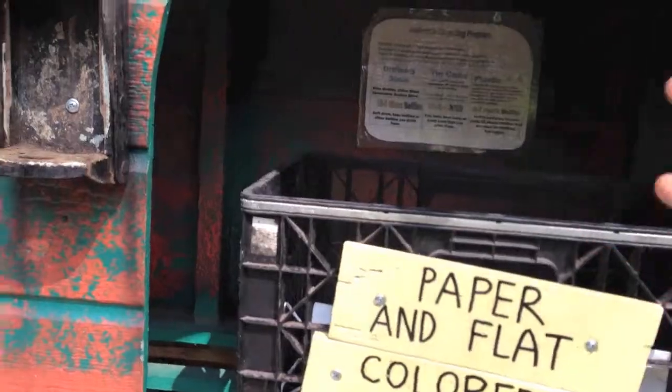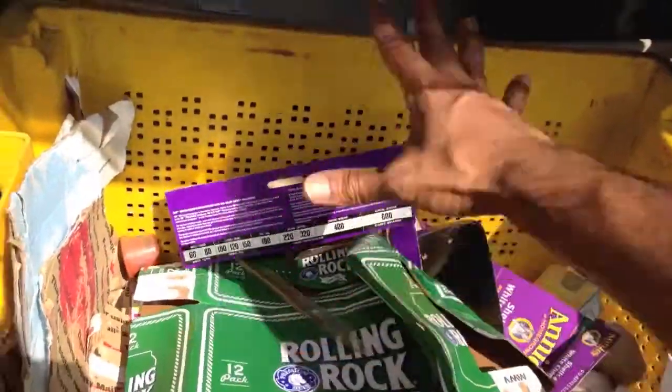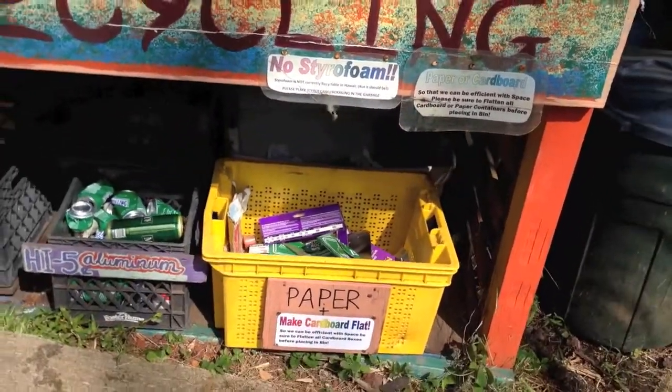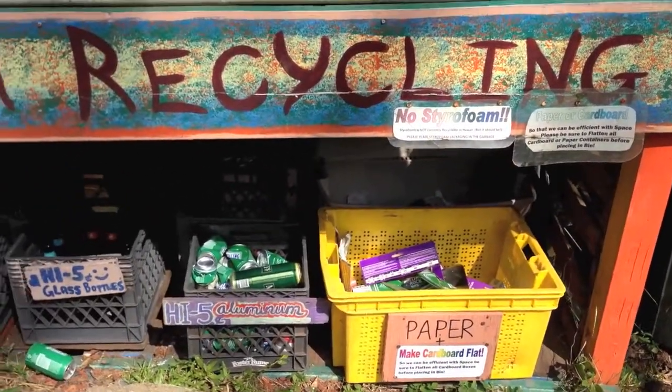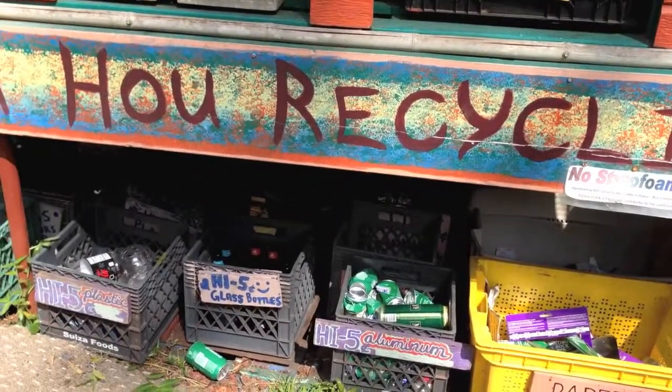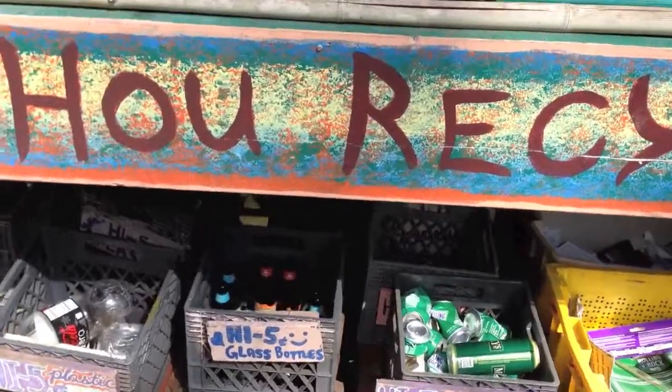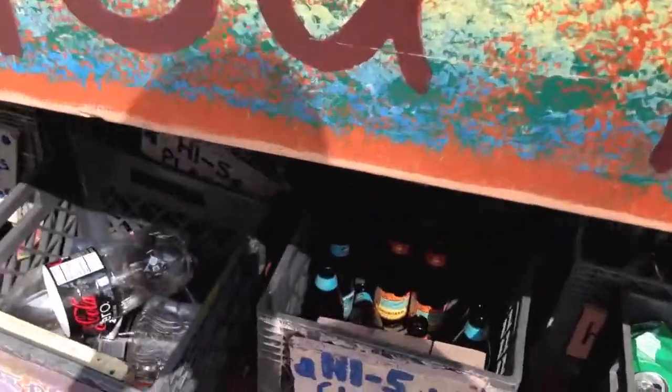Many times people put a whole bunch of full containers. We try to flatten things out like this so we can pack more. That way it makes it much more efficient, because where we live in Hawaii, we actually have to take out our own trash and recycling, and we have to drive it to a recycling center. So it makes more sense to be efficient.